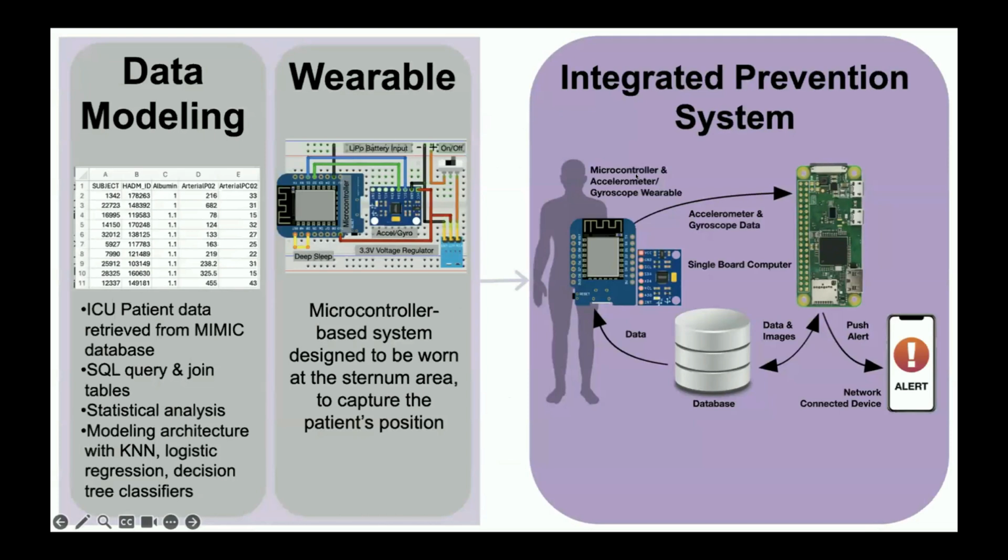So a two-prong approach of data modeling and a wearable was utilized as an integrated prevention system to assist against pressure injuries. ICU patient data was retrieved and aligned into one data set using SQL query and join tables. This data was then able to be statistically analyzed and applied to K-neural network, logistic regression, and decision tree models for further training and testing of a model.